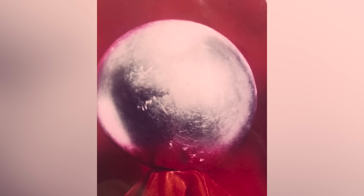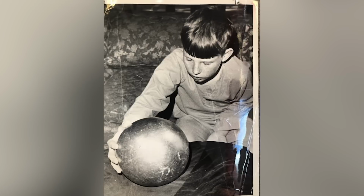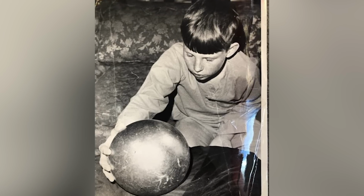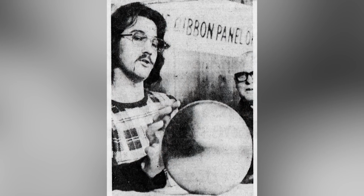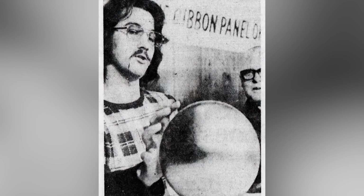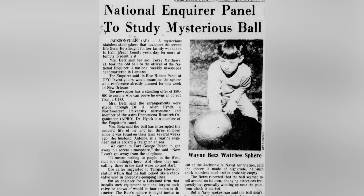But then they noticed it had some strange properties, like seeming to hum and resonate with certain noises like guitar playing. They also realized that when rolled, it would change directions on its own and often return back to where it had started. When this was discovered, the Betz family were swarmed by media wanting to get a look at the mystery sphere. Many people witnessing the sphere's strange activities and the way it would completely change directions in no time at all with no outside influence.